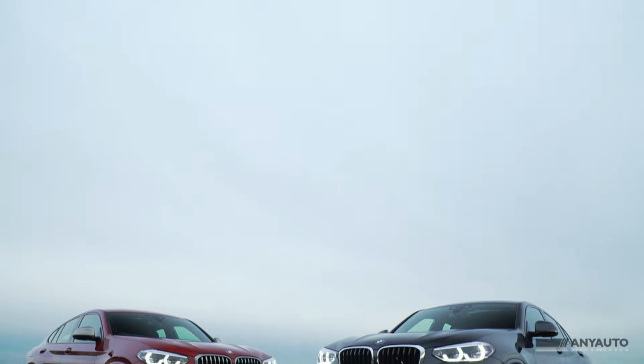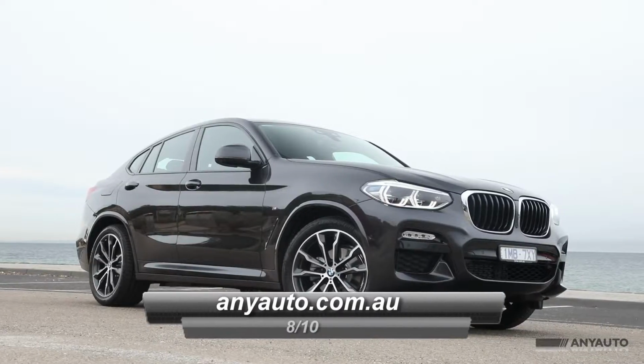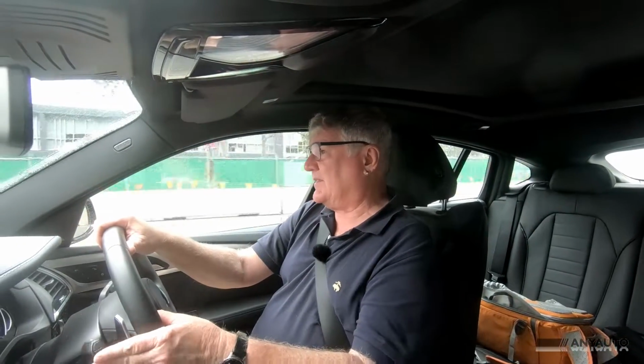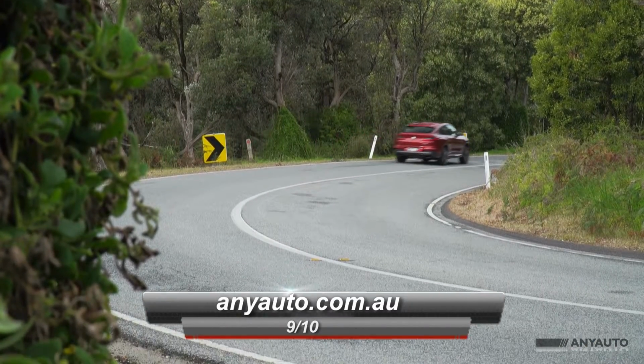I'm going to rate the BMW X3 30i, xDrive all-wheel drive, at 8 out of 10. But I'm going to rate the M40i at 9 out of 10. I absolutely love a BMW 6-cylinder engine, and although there's just that littlest hint of lag, by God, it's brilliant.